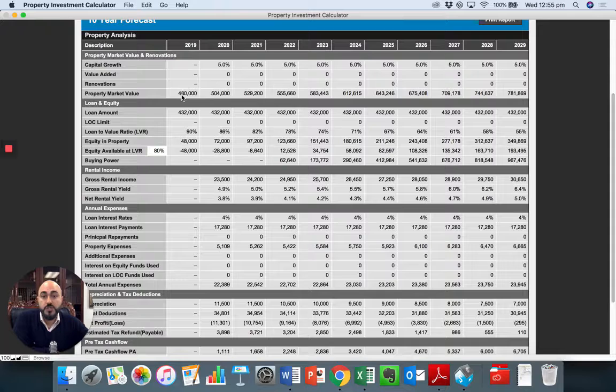So we're purchasing at $480,000 and every year it's growing incrementally by that 5%. So in a 10-year period, we're expecting that property to be worth $780,000. We purchased it for $480,000, so there's $300,000 worth of growth. If you average that out by the 10 years, that's $30,000 in equity or growth that we're getting per year.